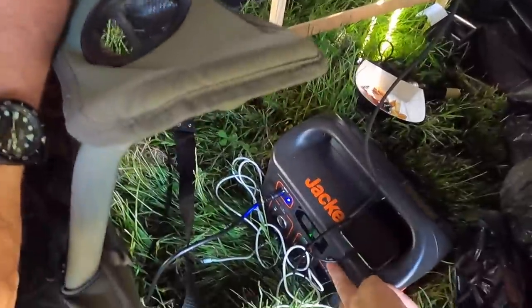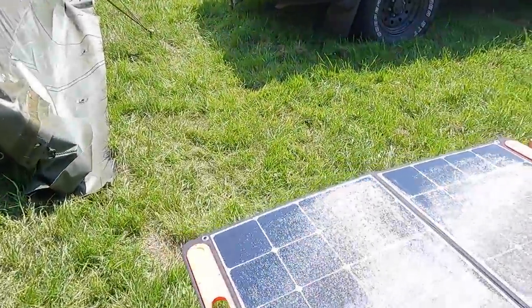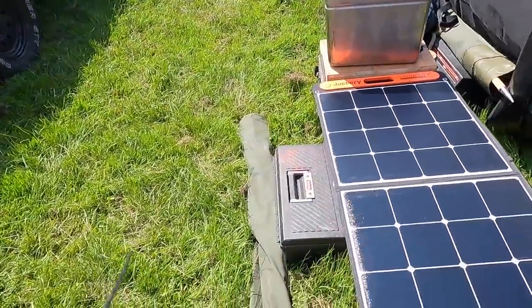Charge all day, and we're at 100%, and it's putting in 70 watts. I've not even angled it or anything, just chucked it over that box.